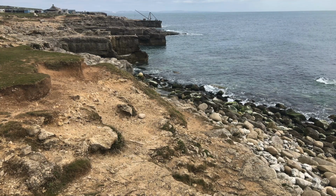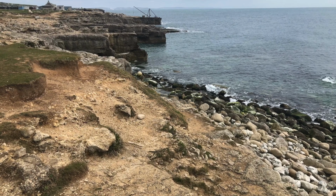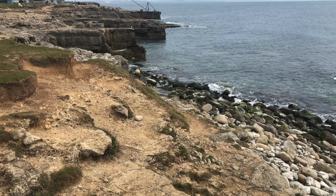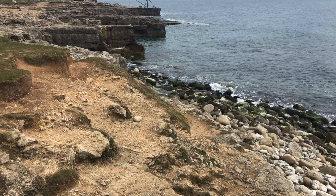After our break, Andy and I headed back north, and I enjoyed very much the signs of former quarry activity and stone transportation on the eastern side of Portland Bill. I also liked the signs of the former presence of ice in the ground in these rocks and deposits.